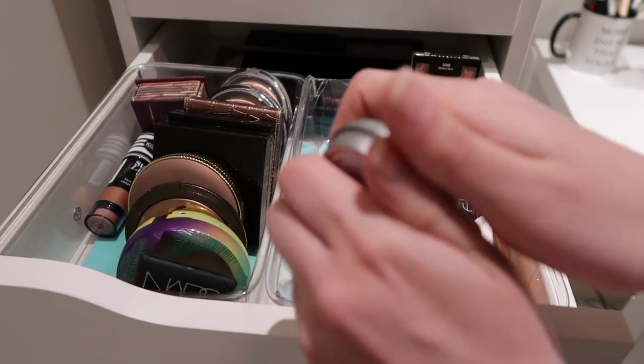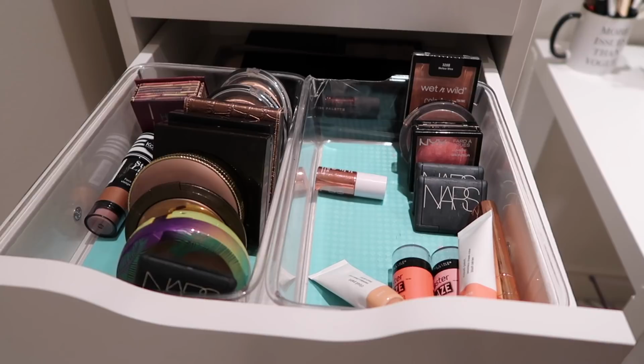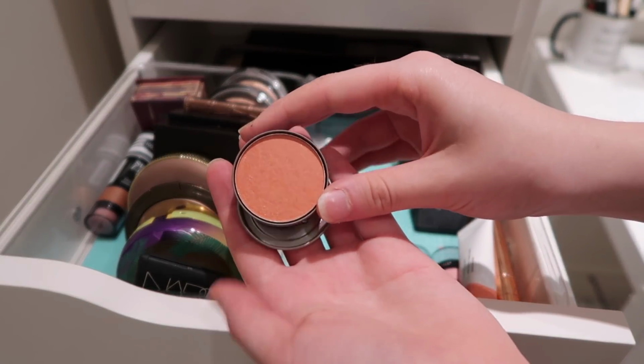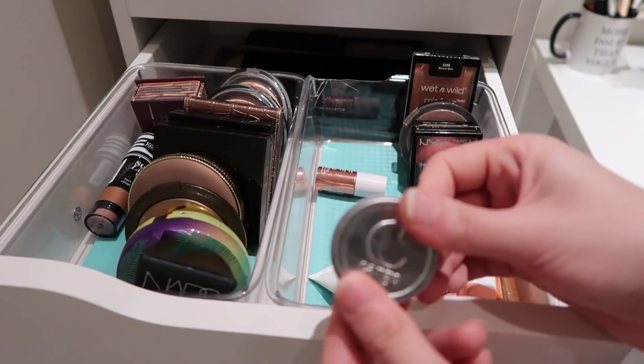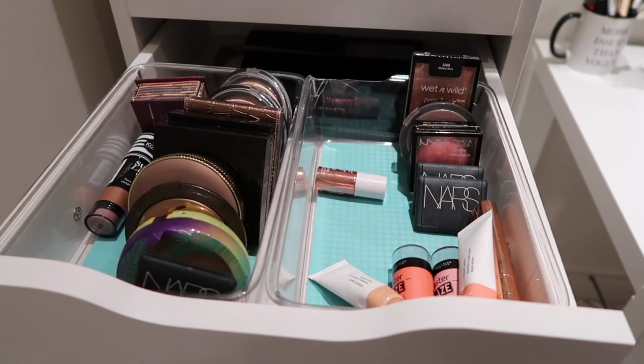Here is this Cargo blush. I keep saying again, this is another one of those. Let me get it open. Okay, that was really hard to open, but here is this blush from Cargo in Los Cabos. It's really, really pretty. It's not like any other blush that I have. You know what, we're just going to give this away because I never use it.